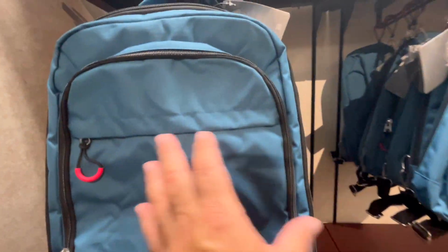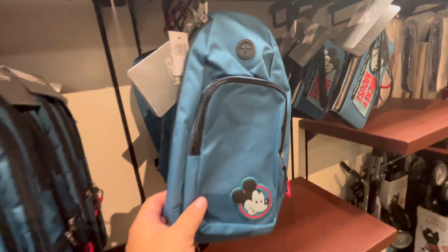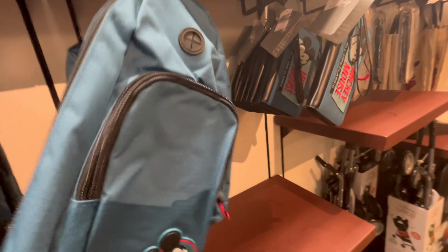Love the colors. Really like this book pack. Oh, this is nice. Very nice backpack. Then they have the smaller one here, which is very cool. And then they have the one for the ladies. Very nice.